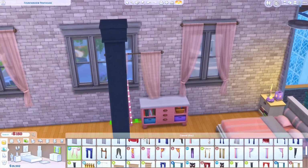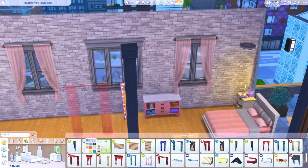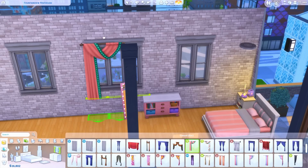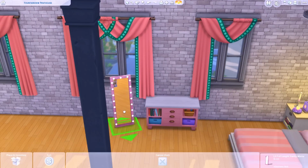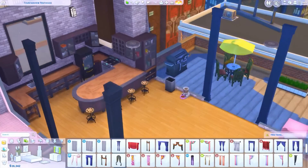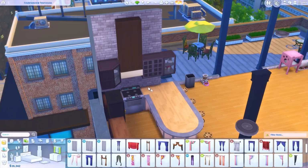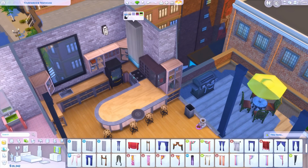So keep in mind that this is decorated for a certain sim with a very specific personality and taste in clothing and style and stuff like that. Everything that I put in here, I had Adalyn in my head, and this screams Adalyn, you guys. If you watch my single mom Twisted Fate, you will probably see what I mean. So there's a lot of whites, pinks, and some blues as well, but lighter blues, because that's just what I feel like Adalyn is.